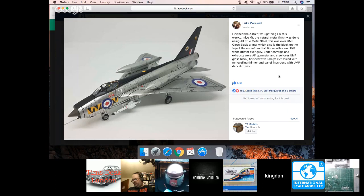Luke Carswell next. And he's finished the Airfix 1/72 Lightning F6 this week. It's a nice kit. The natural metal finish was done using AK True Metal steel. This was over UMP Gloss Black primer, which also is the black on the top of the aircraft and tail fin. Missiles are UMP white primer over grey. The undercarriage and the exhaust are AK gunmetal and steel over UMP gloss black. Finished with Tamiya X22 mixed with Mr. Leveling Thinner, and panel lines done with UMP dark dirt wash.